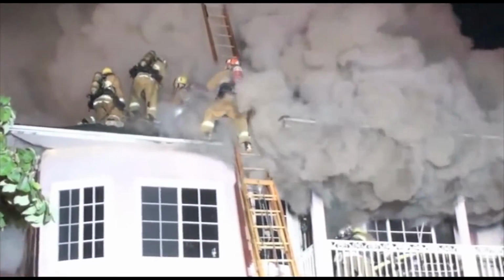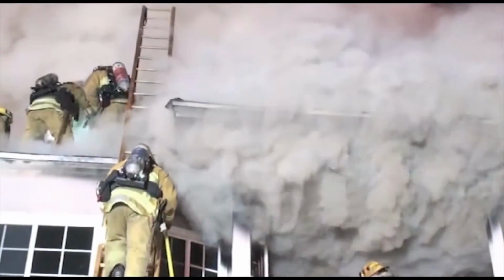If, during the time it takes for your crew to get your initial ladders in place, you observe rapidly deteriorating fire conditions on the interior of the structure, recognize that may eventually translate to deteriorating conditions on the roof.